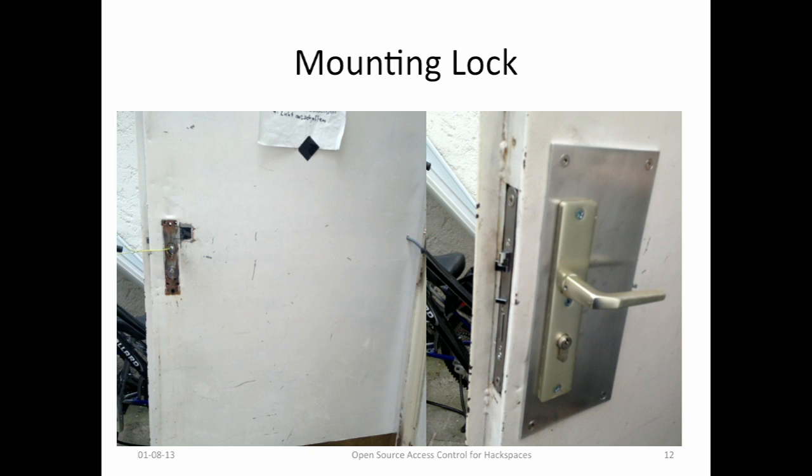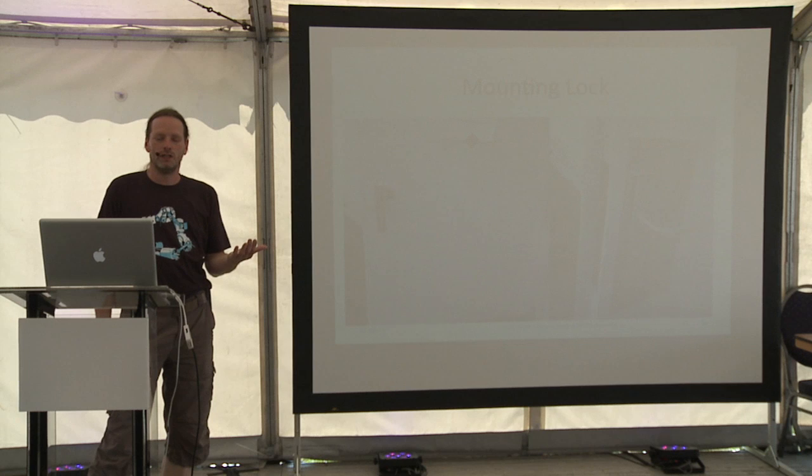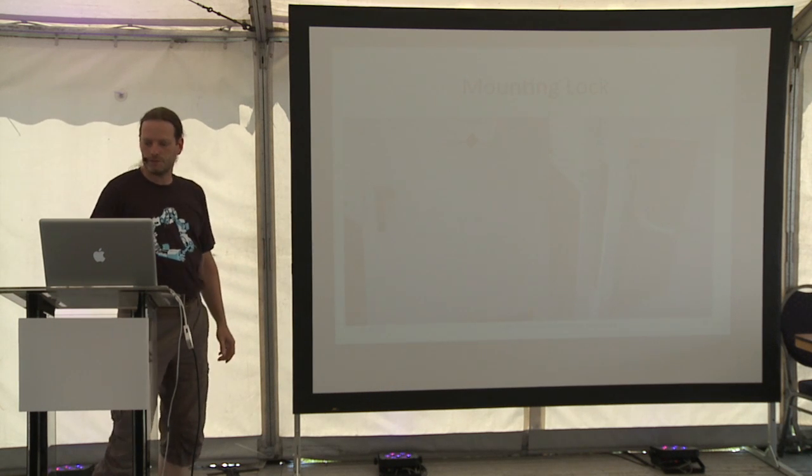So we have these two doors. The emergency exit is still not made, but it's in the future. So very easy, you can get out. Outside, you just access with your HGH key, and the door will open for 10 seconds, and you're in.